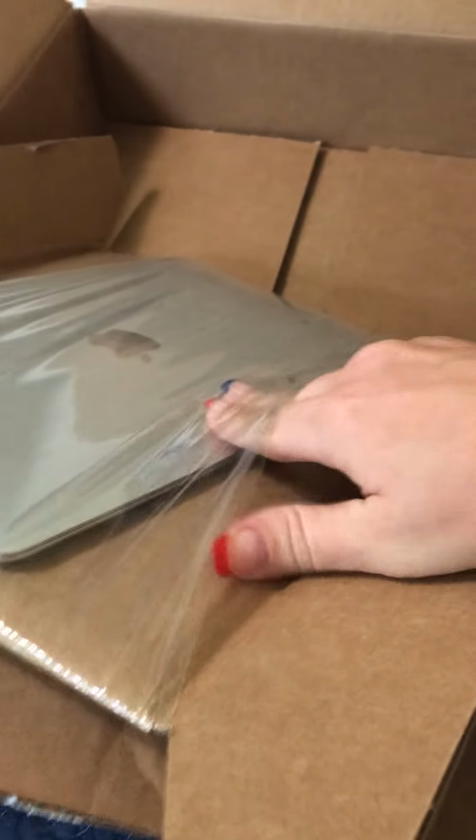Oh, it had scissors. Oh, look. Ask and you shall receive.